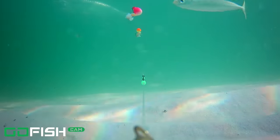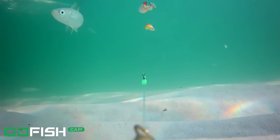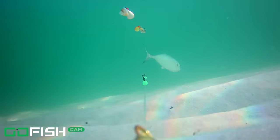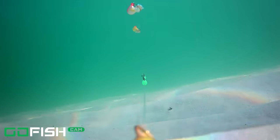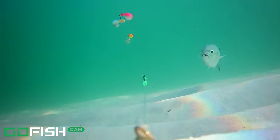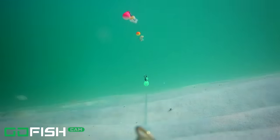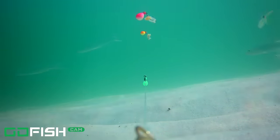And there's a cigar minnow. Lots of cigar minnows swimming around. Another pesky hardtail. Not interested. Just wanting to play with his food. When a fish won't take a shrimp, you know that they're not really in a feeding mode. Some more ladyfish.